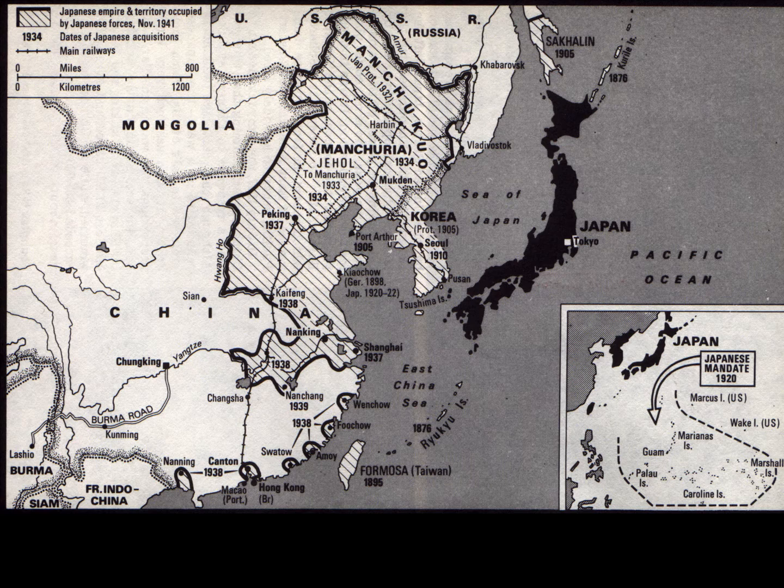So this is the situation in 1931. The Japanese had control of Manchuria. In 1931, they began their expansion into northern parts of China. And then in 1937, they landed at Shanghai, invaded Peking, and started their invasion of China.